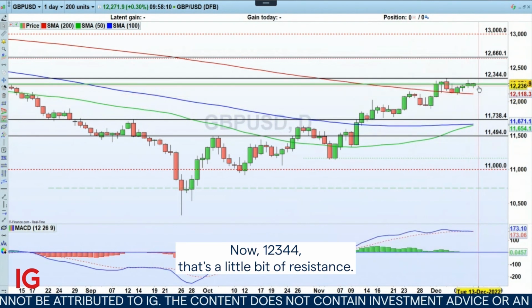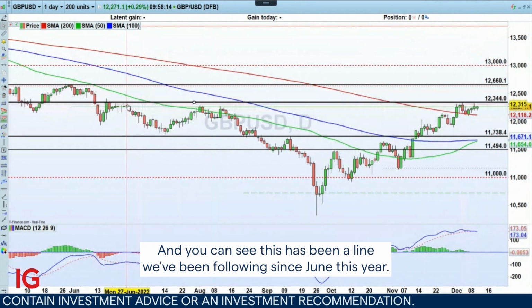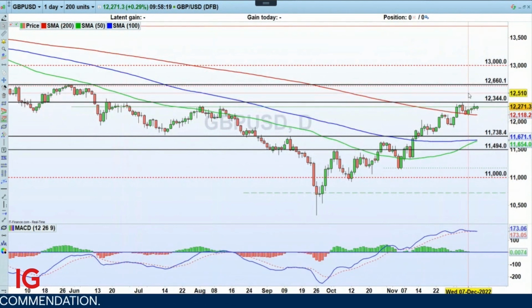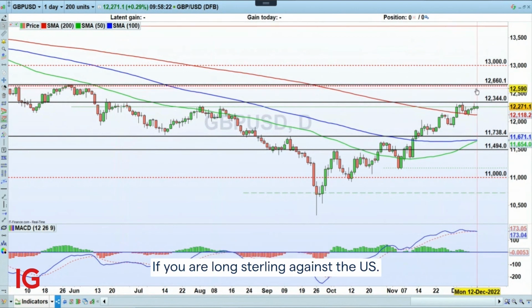Now, 123.44, there's a little bit of resistance, and you can see this has been a line we've been following since June this year. But if we do get a candle close beyond that on the upside, 126.60 is the next line. That would be a price target on a long trade if you are long sterling against the US.